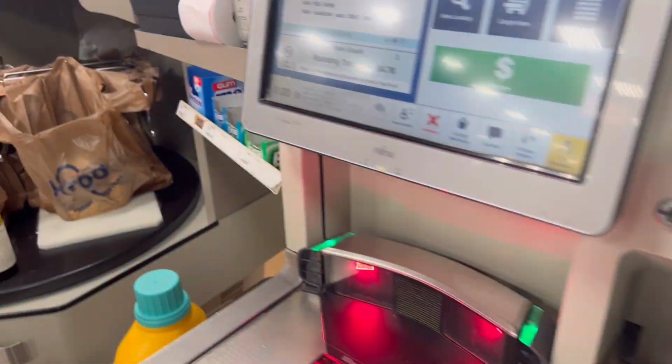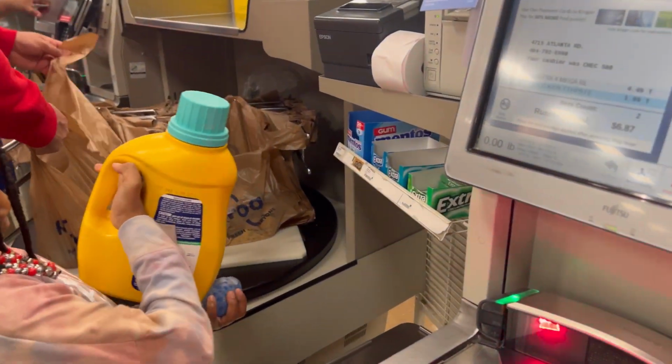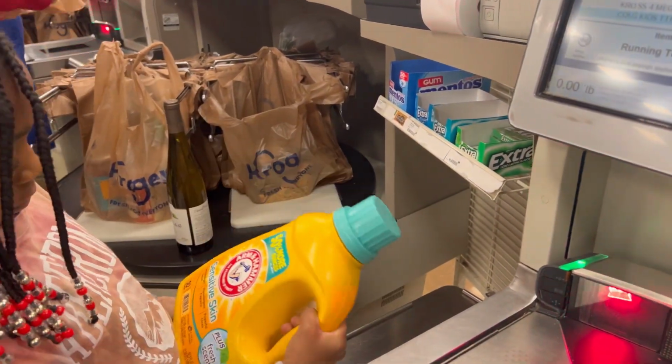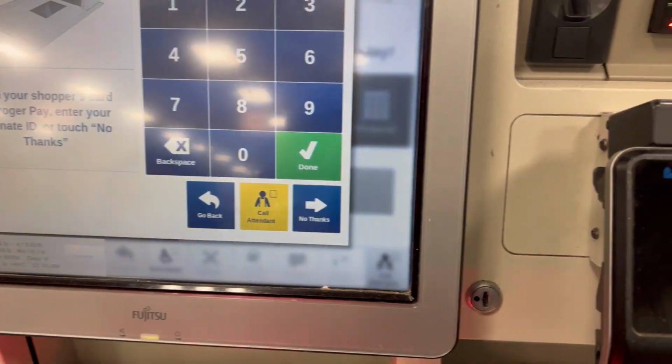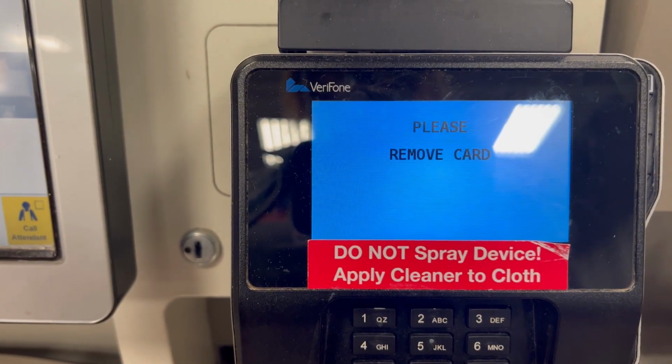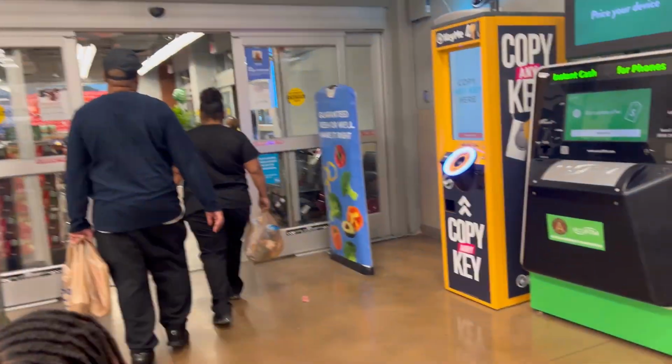Y'all, why is self-checkout always the longest line? It's always the longest line. At Hobby Lobby, you done got us booked. It's crazy, y'all. All right, but we got up here quick. Scan it. On the back? On the front? Yeah. Scan your shopper's card and paper card. And we're out.